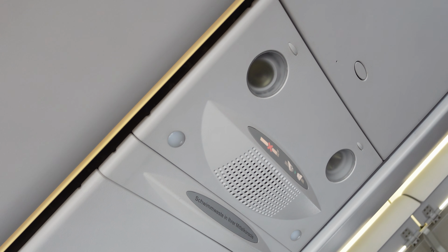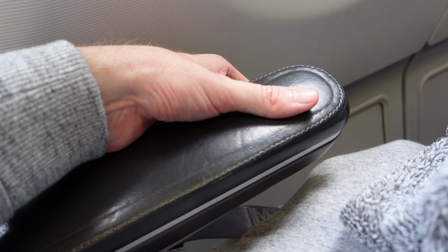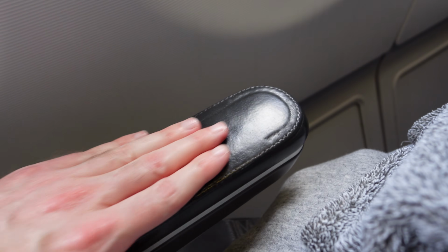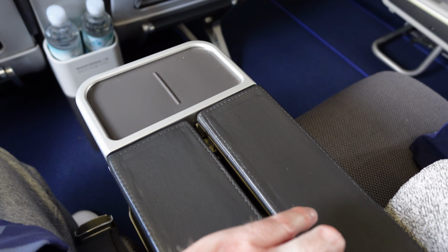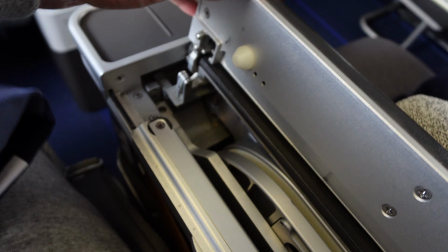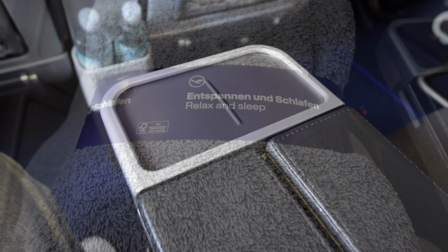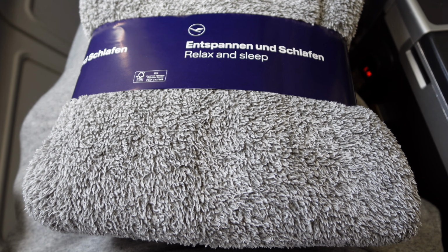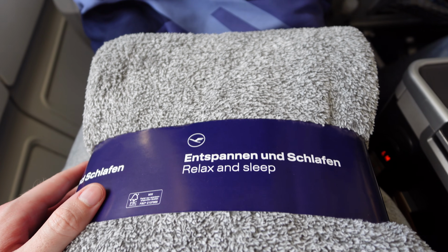Overhead there were individual reading lights, but sadly no individual air vents. I made a quick comment a little bit earlier about the comfort of the seat. I thought this was decent. Every little touch point was fairly nicely lined with quality materials. There was a little cocktail table for drinks just ahead of you, and of course the dining table extended out of the armrest itself.